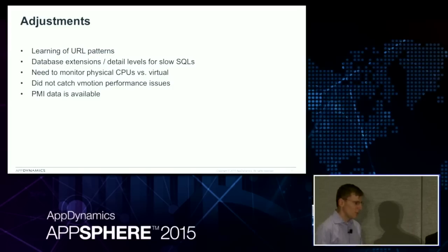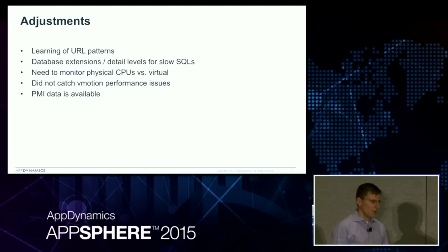Then the ability to monitor physical CPUs versus virtual was a bit of a challenge in the beginning until we figured that out, because nowadays everything is virtual. If virtual, 50% might mean 1 core, or it might mean 10 cores. So that was an important part to catch. That's also related to vMotion. So we needed to work with the infrastructure teams to figure out the actual physical allocation and possibly plug AppDynamics into the physical side of it as well.